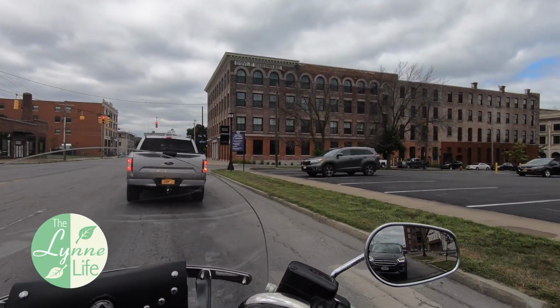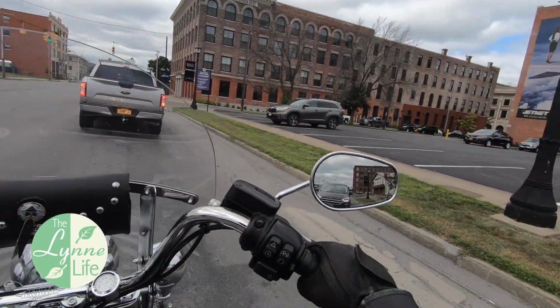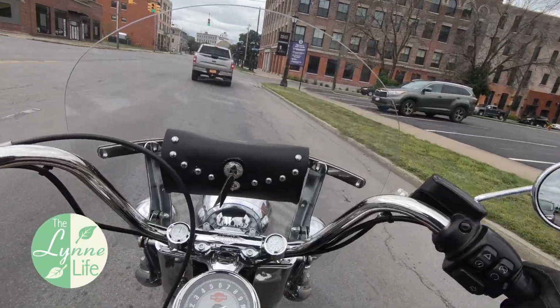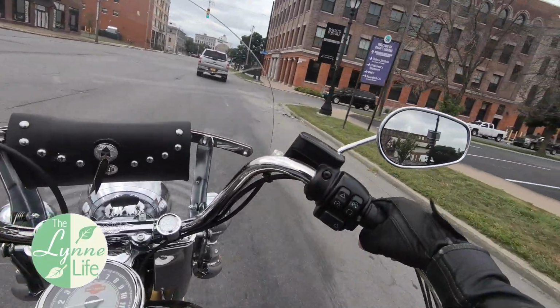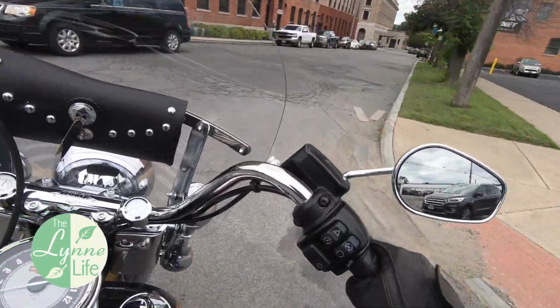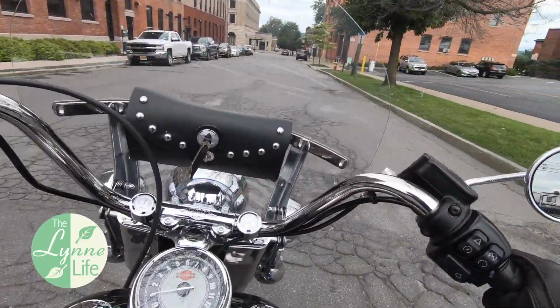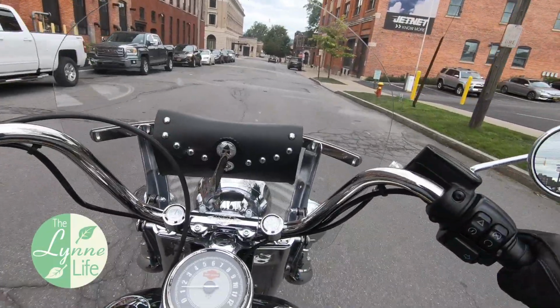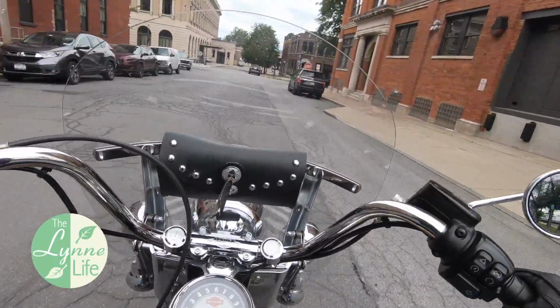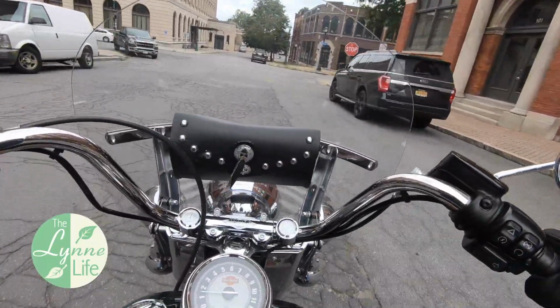Now, speaking of renovations, this area here, I'm about to take a right on. It's called Bagg Square. And this old building right here is known as Doyle's Hardware. I remember it when it was the old hardware store. It's been since renovated and turned into apartments. Kind of cool loft apartments.